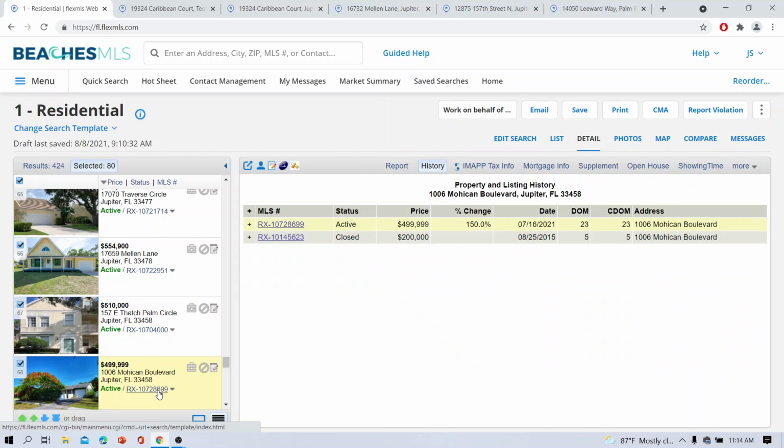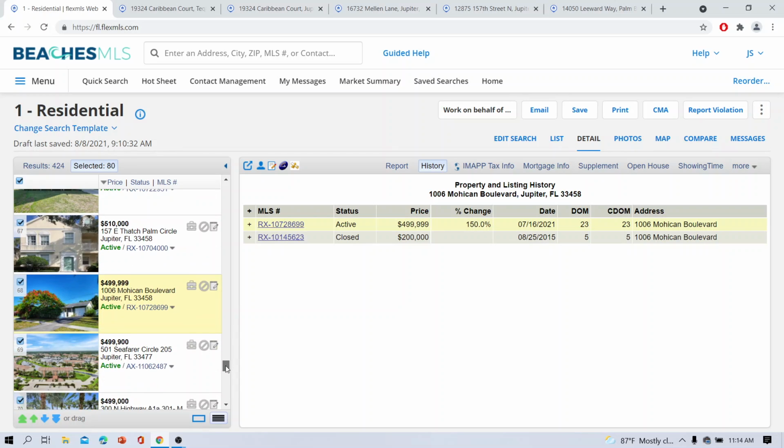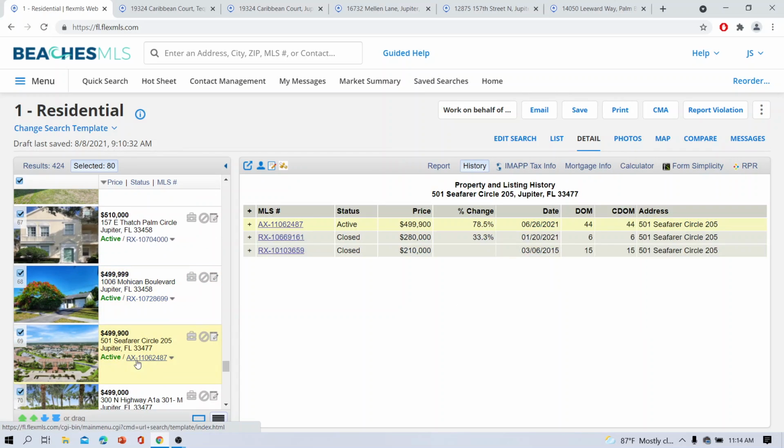Now here's a home in the Indian Streets of Jupiter. That's what the section is called. They paid $200,000 in 2015. Now they want $500,000 in 2021. Now this is $500,000. They paid $280,000 for it same year. So they bought it in January for $280,000, and 5 months later they're selling it for $500,000.